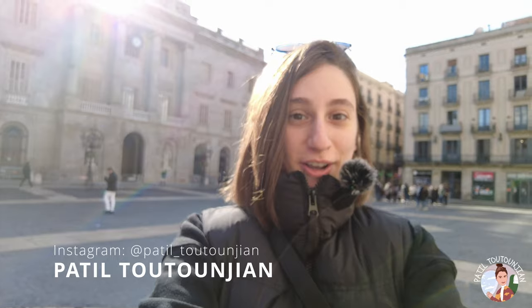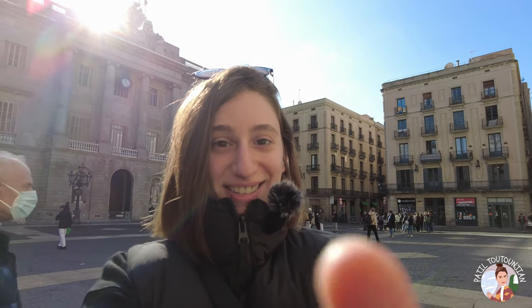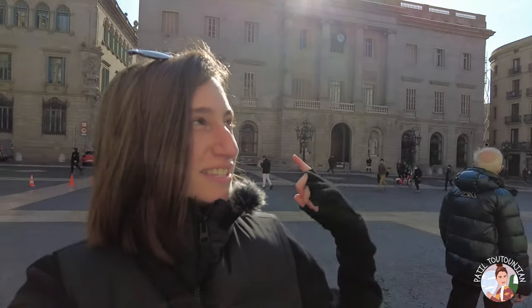I'm standing in front of the... I'm going to see if I can make the lighting better. In front of the City Hall of Barcelona. And then this is, on the other side, the government building of Catalonia.